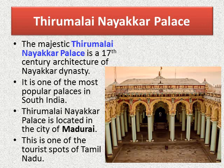It is one of the most popular palaces in South India. Which is the most popular palace in South India? It is the Thirumalai Nayakar Palace. The Thirumalai Nayakar Palace is located in the city of Madurai. Madurai is an ancient city, and in Madurai you can find the Thirumalai Nayakar Palace.